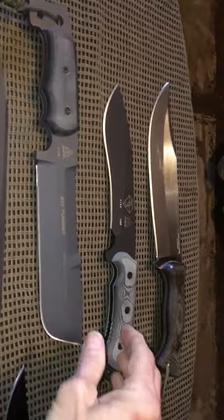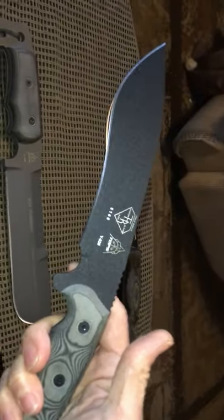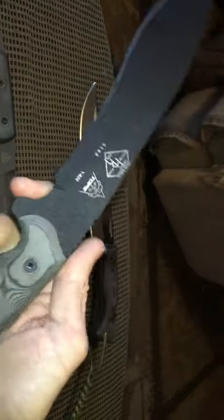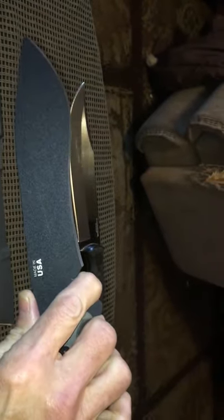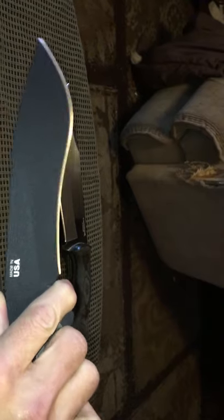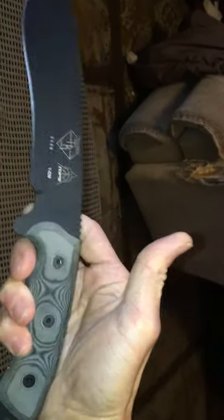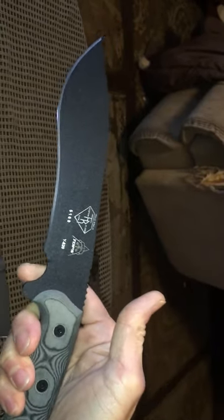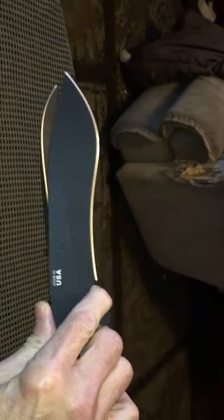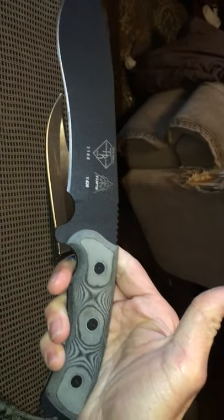And this is his compadre, the Topps Dart. I love recurves, and I love this knife. Look at that edge, so pretty. Awesome, awesome blade right there. I'm gonna acquire a few more Topps pretty soon. I'm trying to save up a little bit, but awesome.